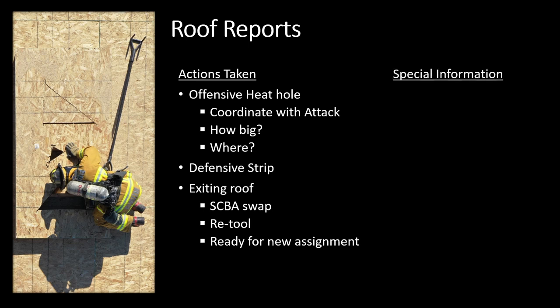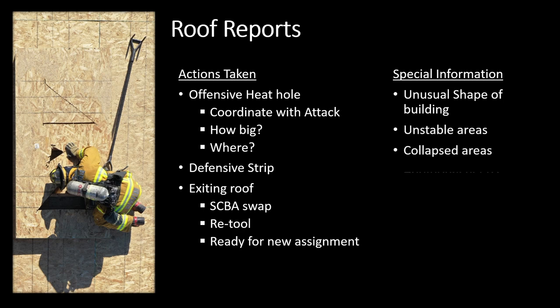Special information about the roof, whether it's an unusual shape of the building, an unusual roof, it has unstable areas, collapsed areas, or if you need additional personnel or equipment to complete your tasks.